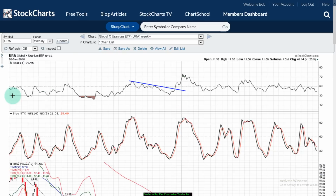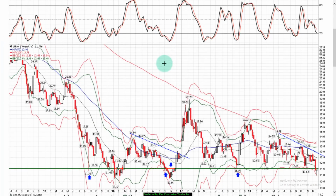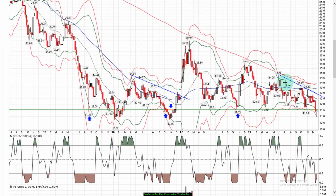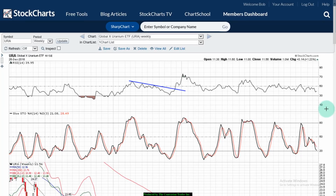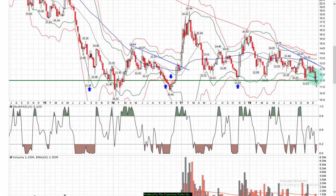Another symbol mentioned in the forum is URA. This is the Global Uranium Fund. This is for fellow member Tom. Weekly chart. I think that we have the makings for a potential rally here, but we need to close above 1150 per share by the end of the week. We closed out the day on Wednesday above 1156, but do we close there on Friday? That's critical because this is significant resistance.